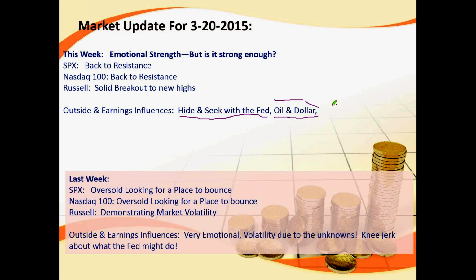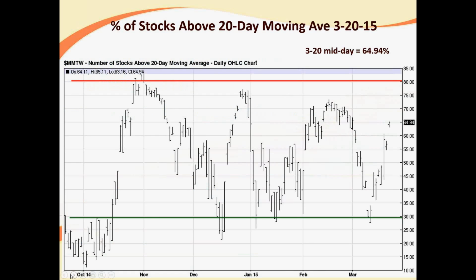So the market and the dollar are in sync and continuing to move higher. Last week, as we looked at the stocks where the markets were oversold and looking for a place to bounce, they found it significantly. We're a few weeks away from the second quarter earnings season. So here's what we've got on the percentage of stocks above the 20-day moving average on the NYSE.